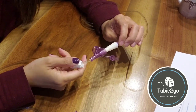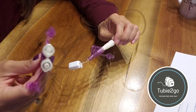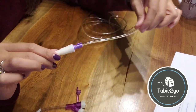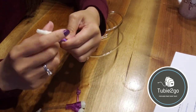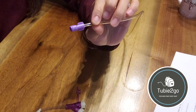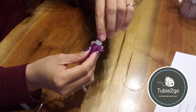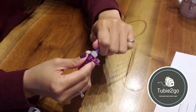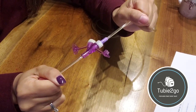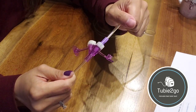So the way that you would change to an ENFit compatible system is you would order your ENFit extension sets, and then you would take your typical feed bag tip, and you can unscrew this Christmas tree, the white adapter at the end, and you're left with this little purple piece. And this is going to be what screws into your ENFit compatible extension. So you can feel, once you've screwed it in securely, there's no way that without a twisting motion that these two connections are going to separate.